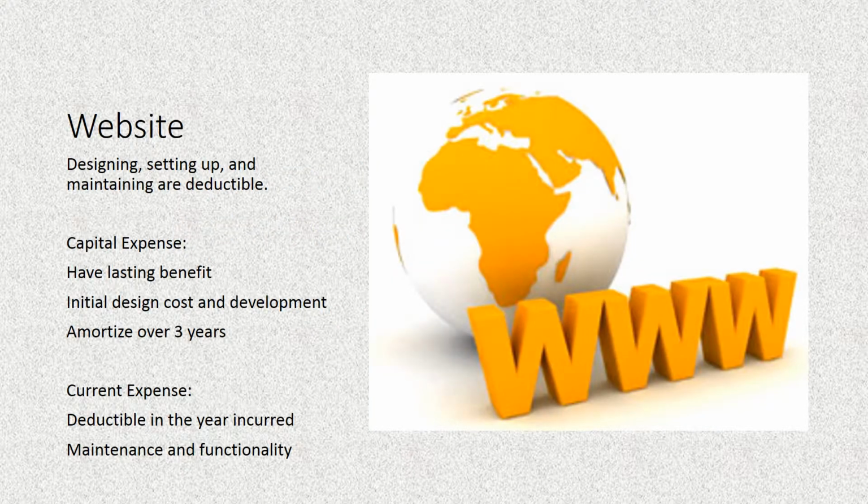Website. It is important for business owners to set up and maintain a functional website in order to build a successful business. While this could be costly, the cost of designing, setting up, and maintaining a website is tax deductible. However, it is important to distinguish between capital expenses and current expenses. Capital expenses are those that have a lasting benefit and are incurred for the initial design cost or development in the setup of a website. If these costs are significant, it may have to be amortized over 3 years. This would include hardware and the cost paid to the web developer.